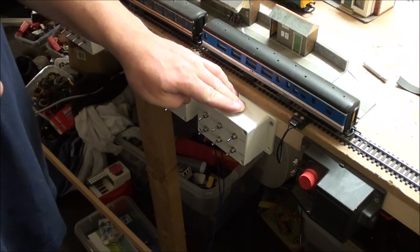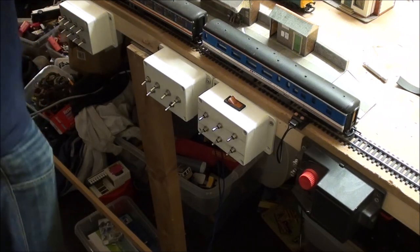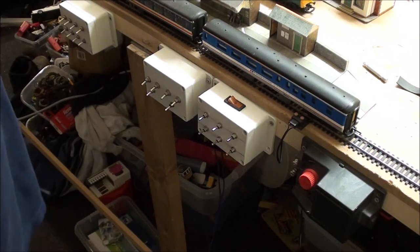That was going to be a power switch for it, but I'm not sure I'm going to bother with that yet. I might. Might need an extra power supply for that, though.